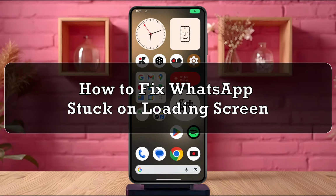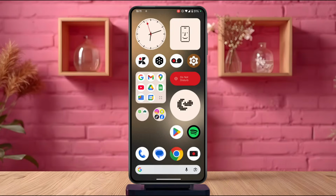How to fix WhatsApp stuck on loading screen. Hello guys, this is Atticus and welcome back to another tutorial video. In today's video, I will teach you how you can fix WhatsApp stuck on loading screen.